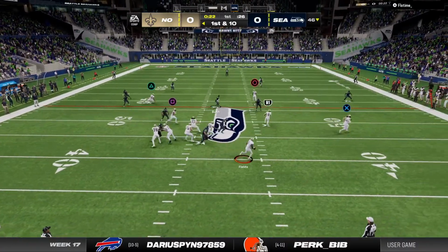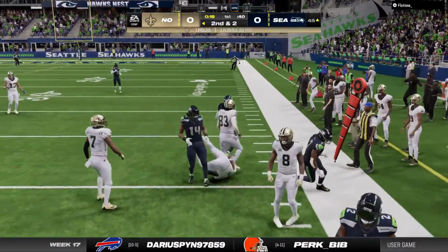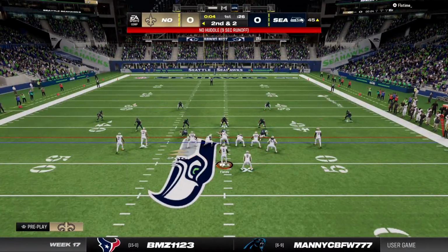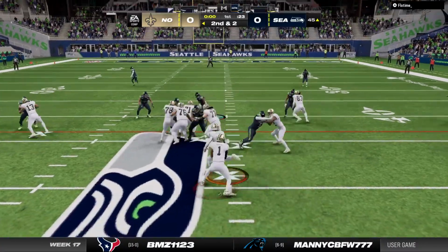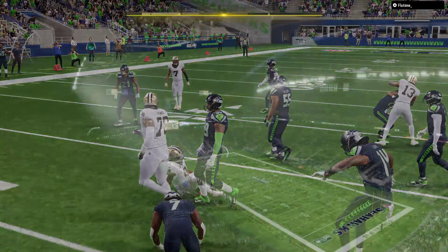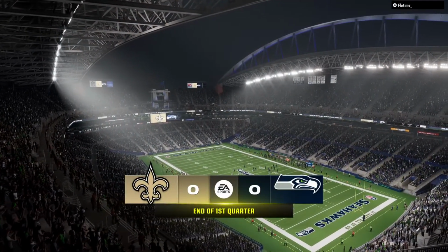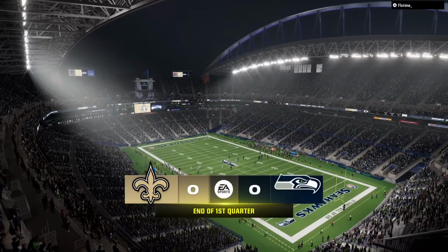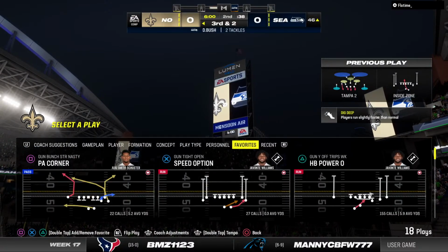Now it's Fields, rolling to his right. And that'll be good for 8 yards to the 45. On 2nd down, Williams. And he is going to wind up losing yardage here, as that will take us to the end of the first quarter of play. The Saints with the football here to begin quarter number 2, as they've got it with a 3rd down coming up.